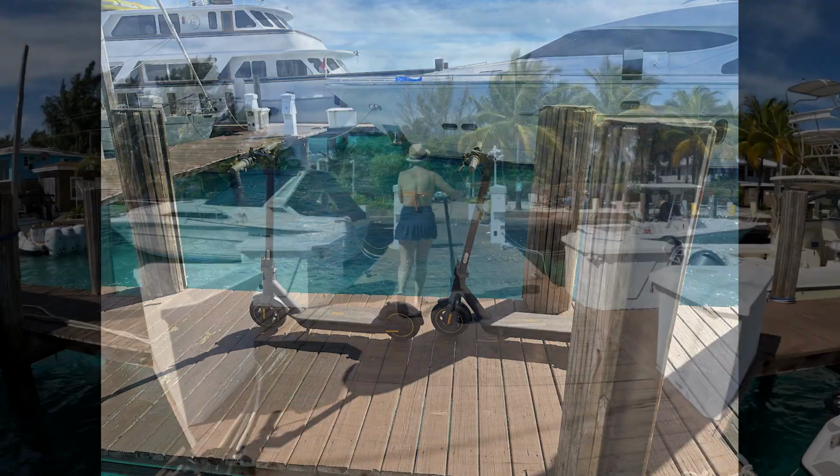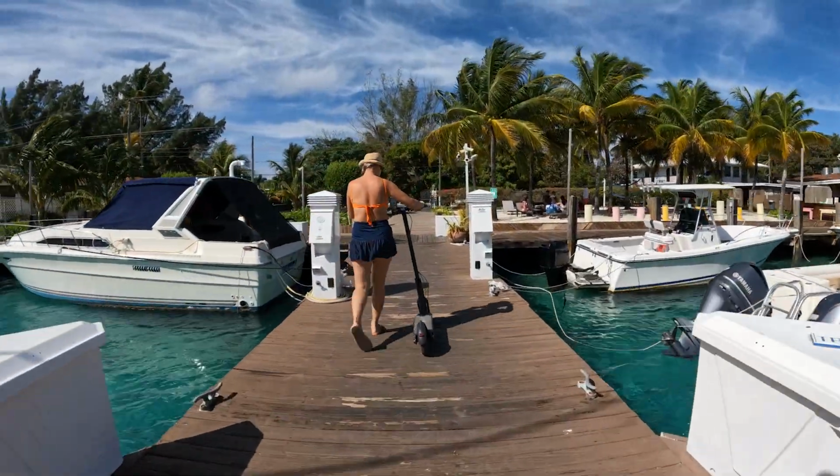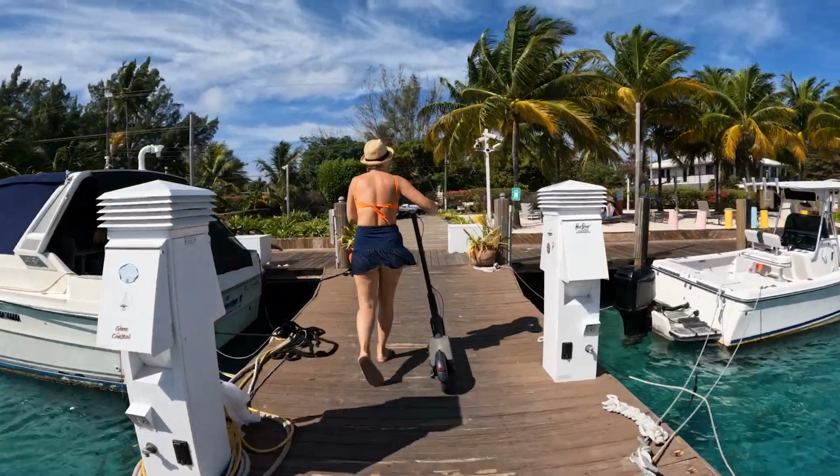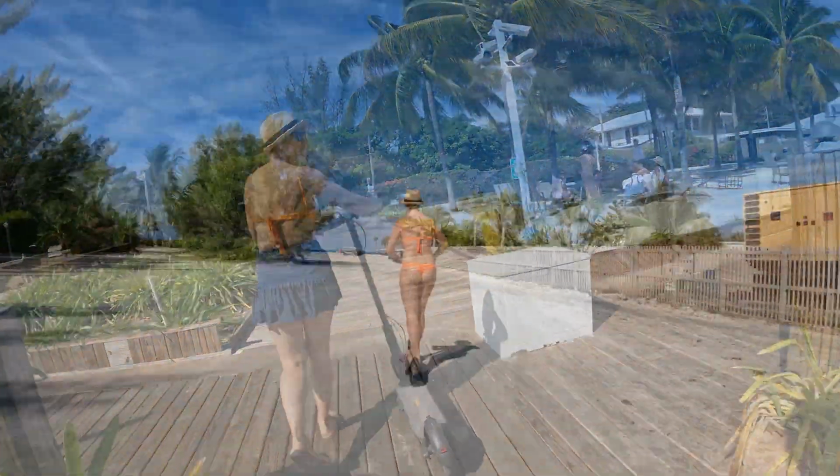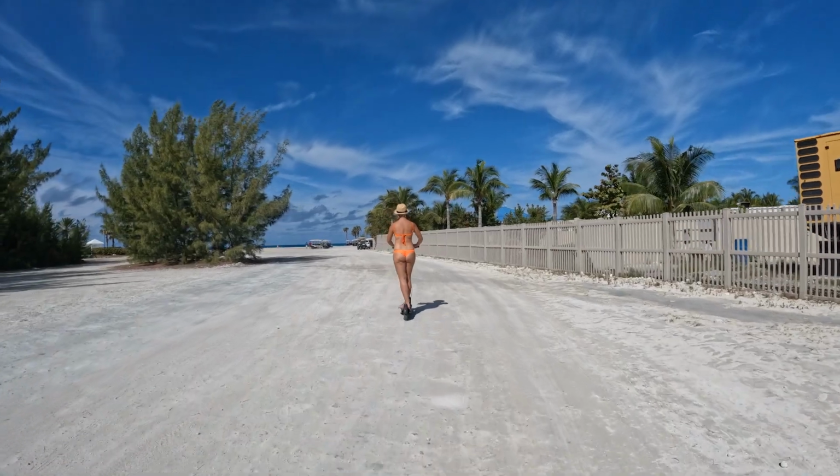The next morning, we decided to take our scooters out to explore the island. The south part of the island is where the locals live, and the north is more associated with the tourist areas. We decided to go explore Paradise Point.